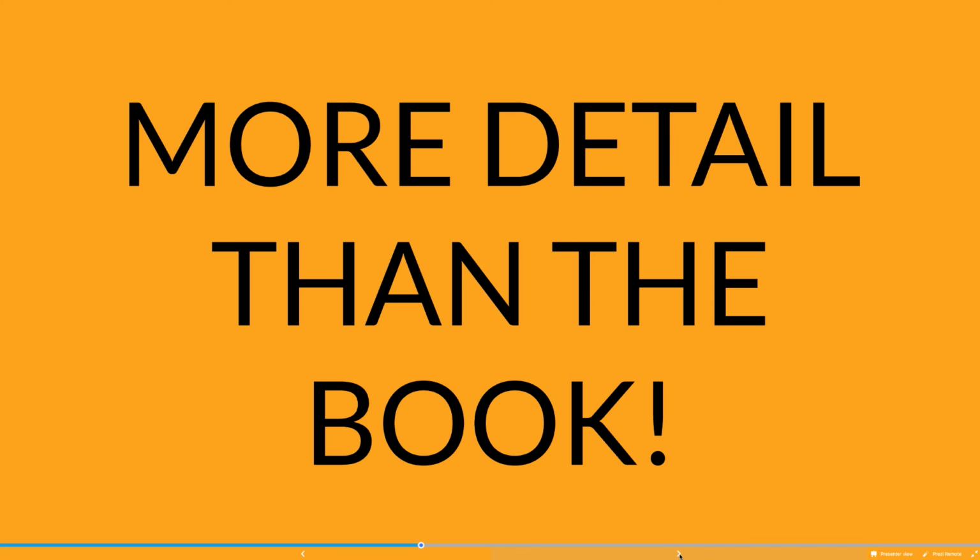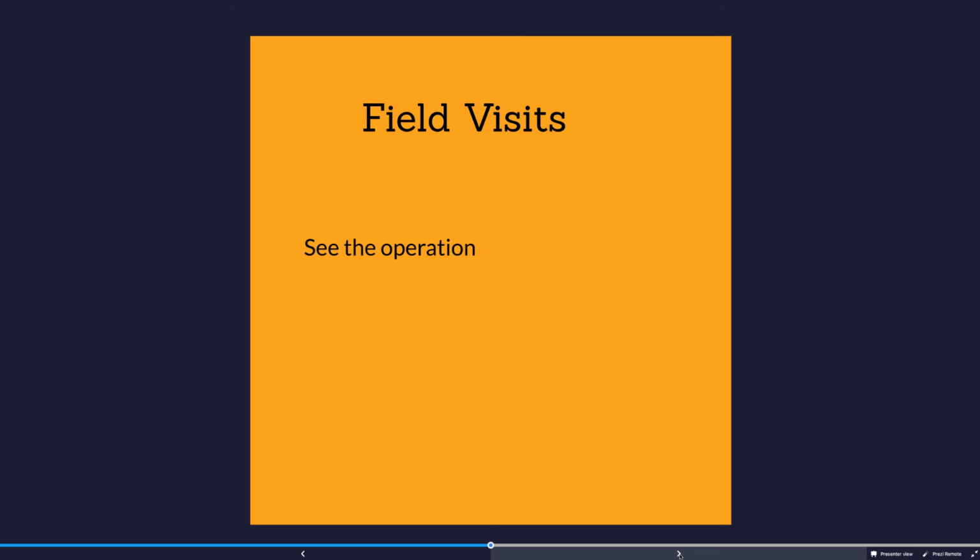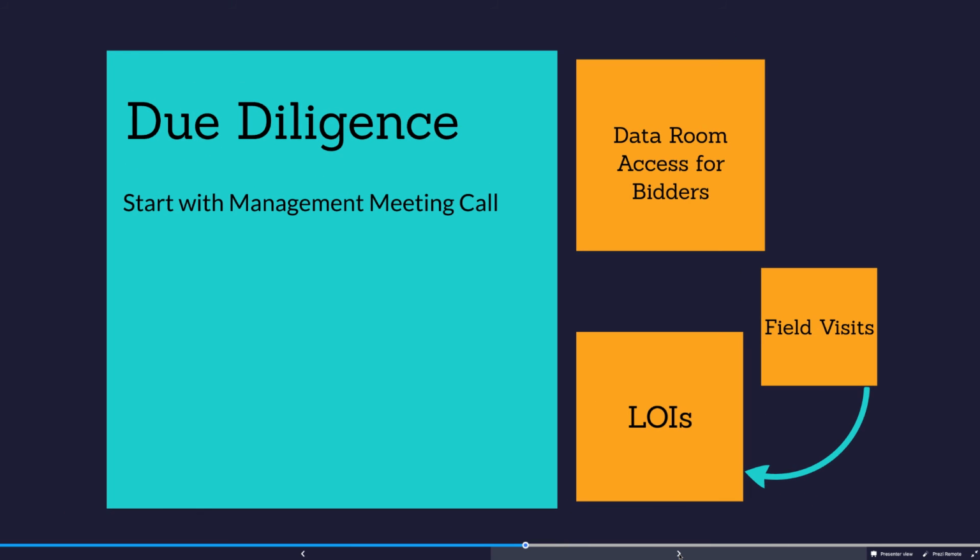So we can get into more detail if you want to pursue this, learn more about this, but for the purpose of this video, there's just a lot of stuff in the data room. Sometimes, this is rarer at this point, there might be a field visit. If the business isn't heavily asset-based, this might not be necessary, but if it's a manufacturing business, they might want to see the business. That happens less and less, though, until we get a little later. At some point, you might get one or more letters of intent.